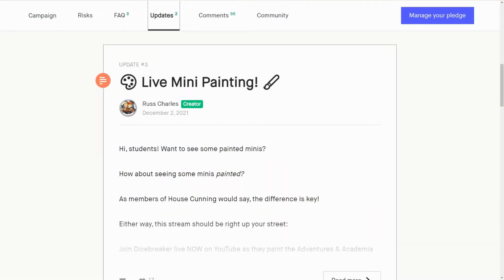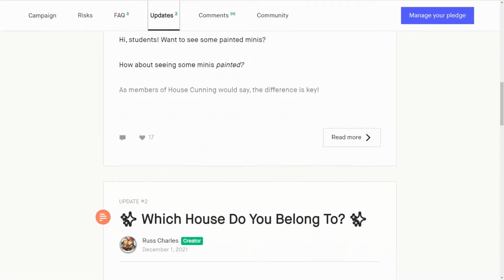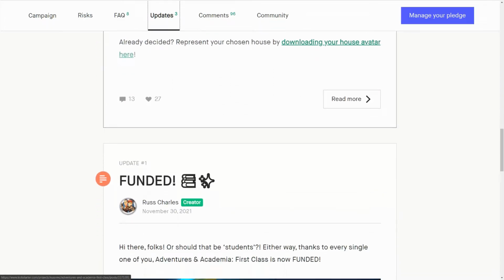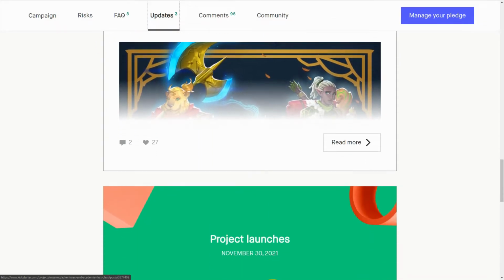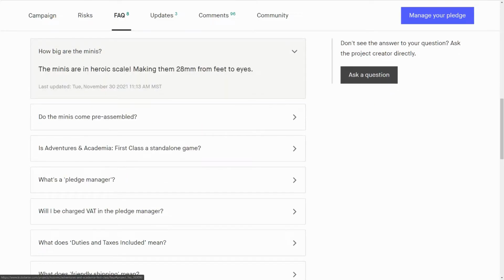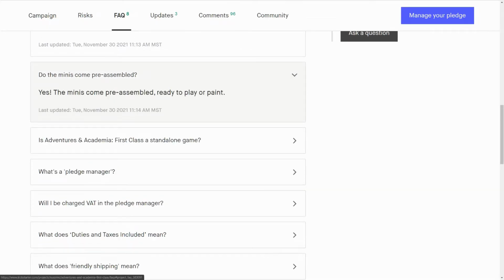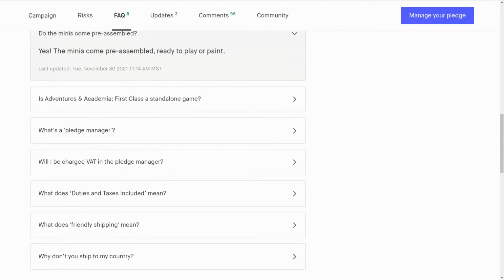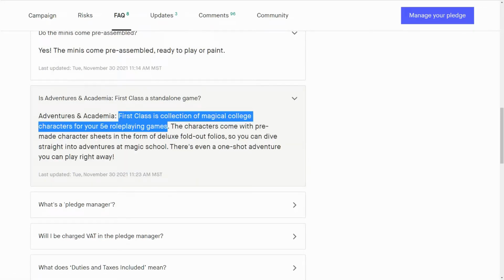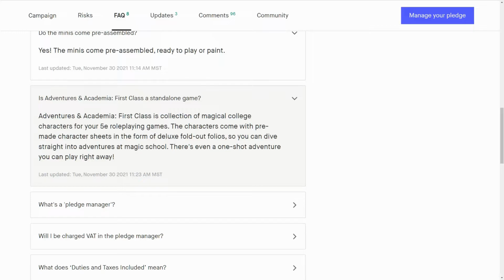Updates. Oh, live mini painting. Which house do you want to go to? Bard. Funded. So not much going on there, apart from the painting lot. How big are the minis? 28. Do they come pre-assembled? Of course. Is it standalone? Yes and no, I guess. You could potentially, well, you should be able to bring in heroes from your other role-playing games and play this adventure, so, yeah.